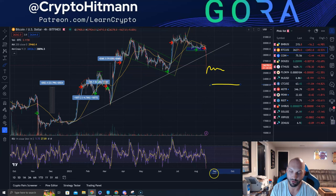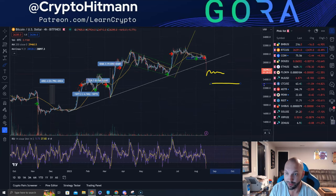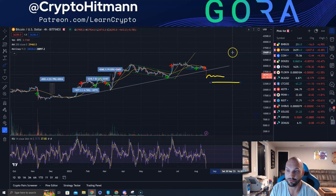The only thing you have going for you is the RSI is super oversold, and this could have been an Elliott wave, ABC. This is just a really quick C sell-off. That's why I would like some consolidation down here. So the time-wise, it works out better. And then we're ready for the major move towards 35, 36,000.